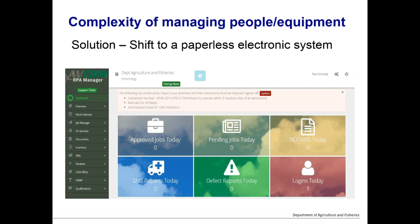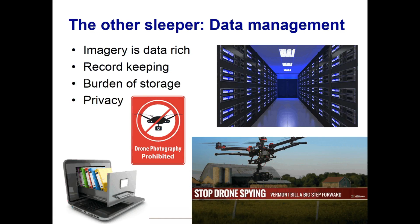You can completely customise this system, and we'll be looking to apply to CASA very shortly to shift, I guess, from our paper-based system over to using this electronic system, which I think is going to make our life really, really a lot easier to manage and a lot more effective.